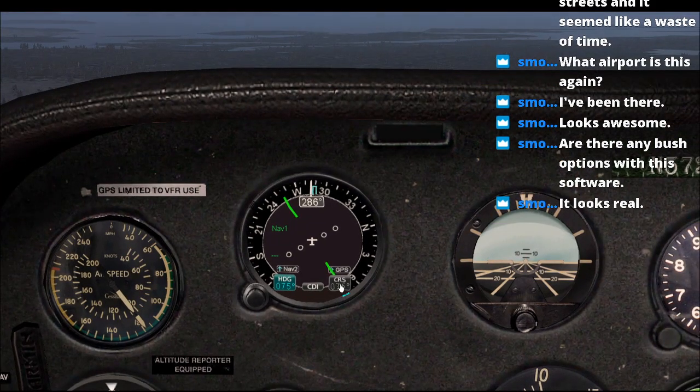Sierra, traffic, Douglas, One of my November lovely little new 545, toys. 12 miles southeast, inbound, visual, runway 29er.